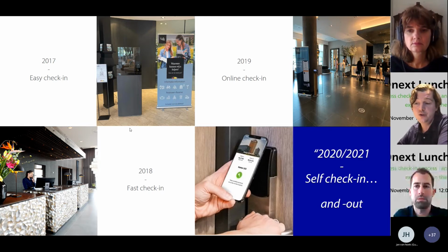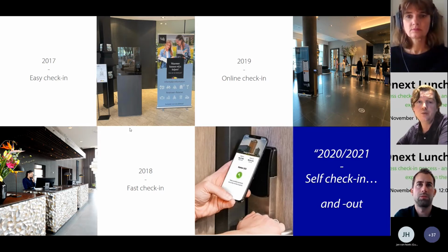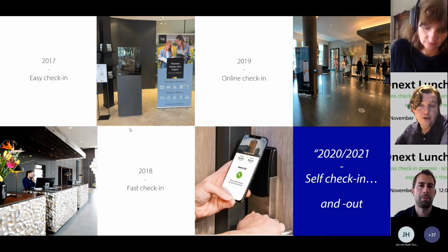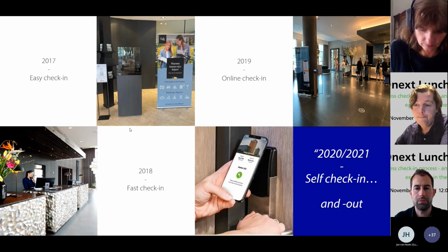They had the possibility to set preferences in their own Valk account, such as a room with a balcony or a room at the parking lot side or that kind of stuff. They also had the possibility to chat directly with the hotel, with reception. So there was even more hospitality, and there was a possibility of use of the mobile key, which you can see in one of the pictures here on screen.